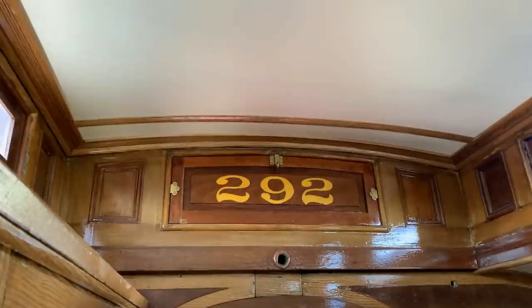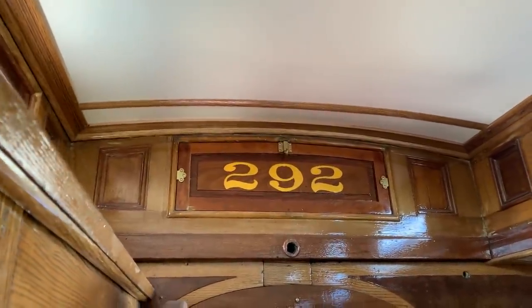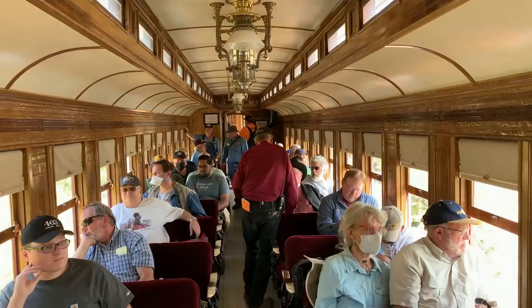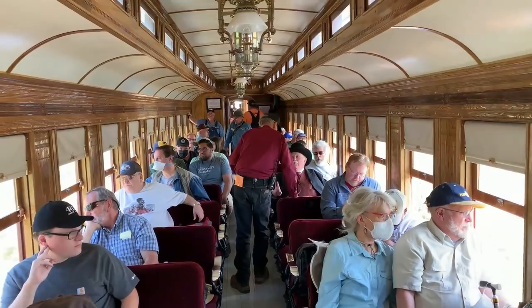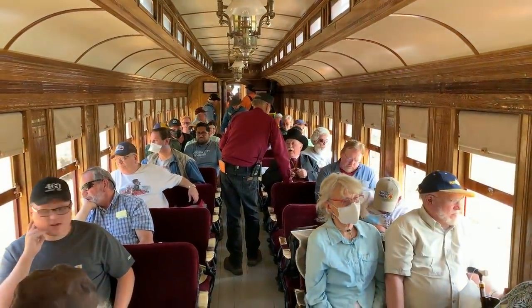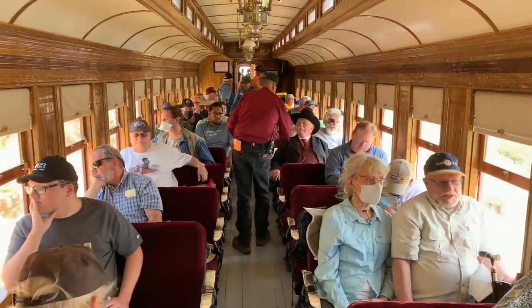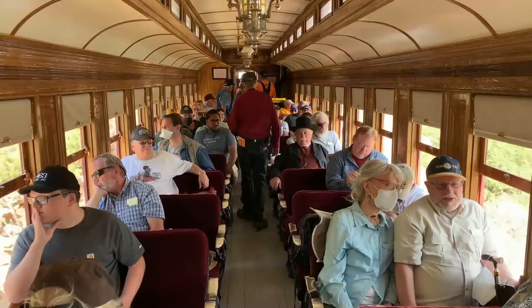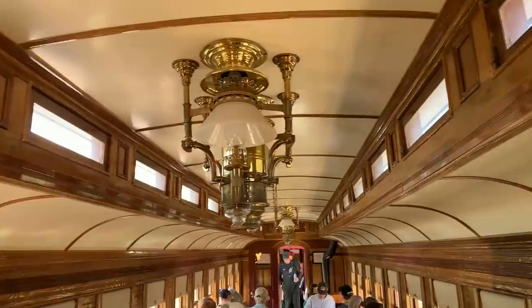This is the 292 car. This is the next car back in the train, and not the one we were riding in. It's quite a bit different inside. It still has gas lighting, but it's a totally different type of light than the car that we were riding in. One thing that's kind of fun, they have reconfigured these so that they run on electricity, so that they don't have to come up here and actually light the gas fire.